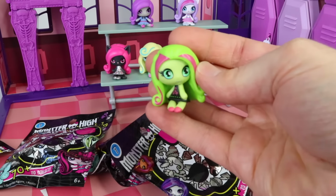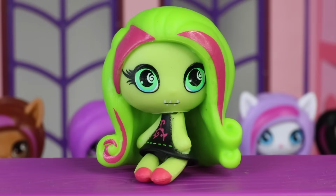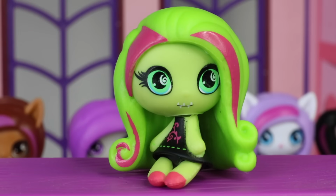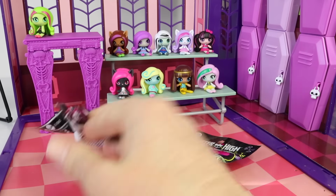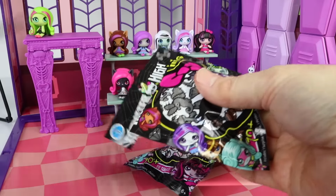And we have Venus McFlytrap. And this is Venus, and I just love her little smile with all her teeth showing, and she's also looking super adorable with her big green eyes. And I'll just spin her around so you can see her from the back. And she even has a little pink vine on her dress. And let's see if I can get another new one to sit next to Venus. And of course this is bag number 3, so we just have one more to go after this.